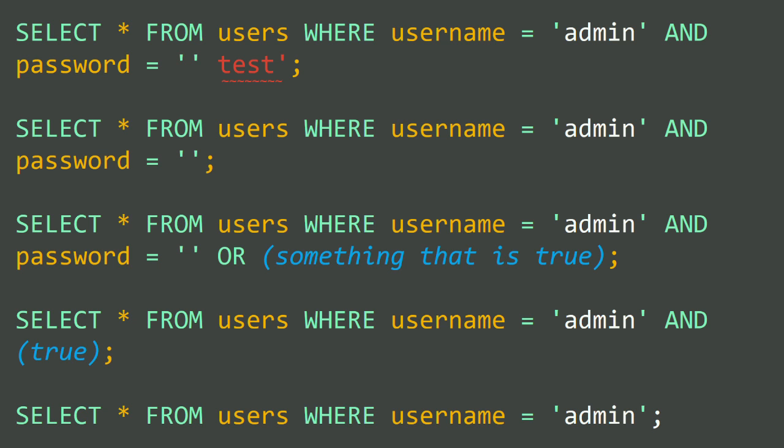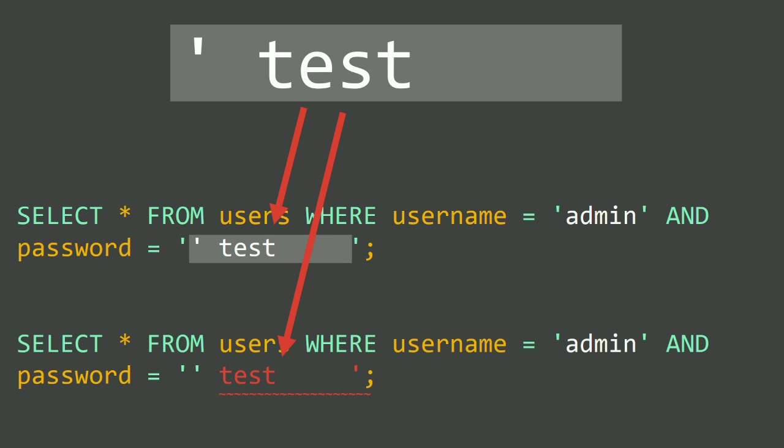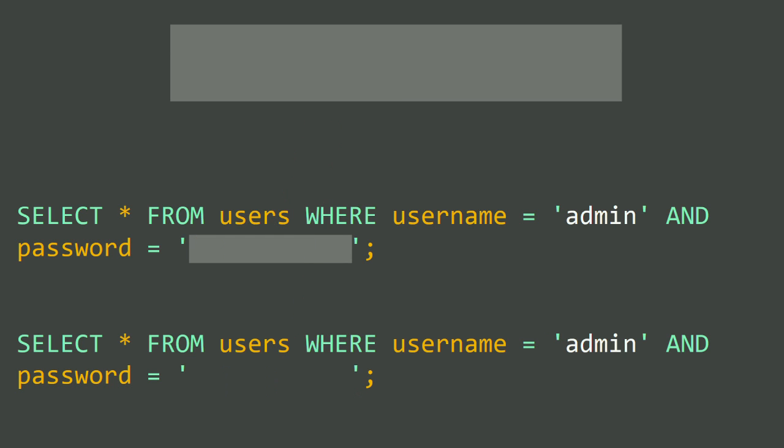So what string do we need to create to put into that field to make that happen? Well, we know if we do single quote space test as our input, that goes into the query like this, and that's essentially what gets executed. So let's clear that out, and let's build up the actual queries that we want to run. Well, we know that we want to start off our password with a single quote, because that's going to terminate this string here.